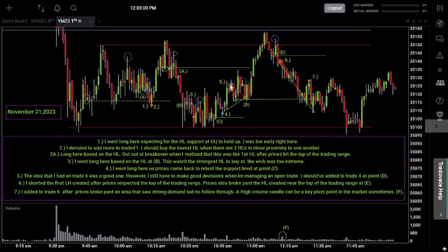Now, the reason I went long at 5 was because I let the profits from trade 4 make me a little bit too relaxed. I saw the profits running up and I was like, oh, okay, I see where it's going. It's going back up to the top of the range. So does it really matter where I get in from? I can just go long anywhere, right? It doesn't matter. It's going back up to the top.